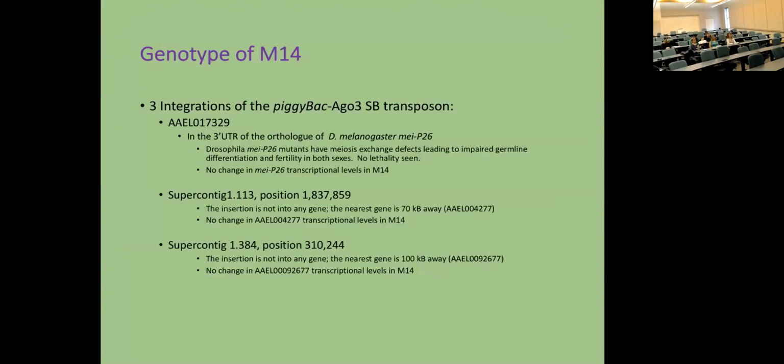The first one was in the 3' UTR of a gene orthologous to the meiotic P26 gene, which, as you can read, basically does present fertility problems in both sexes, but not lethality, in Drosophila melanogaster. This is not in the coding sequence, it's in the 3' UTR, and RNA-seq analysis indicates there's no difference in transcriptional levels of this particular gene in this strain of aegypti. So as best we can tell at that level of analysis, there's no effect on MeiP26, the ortholog.